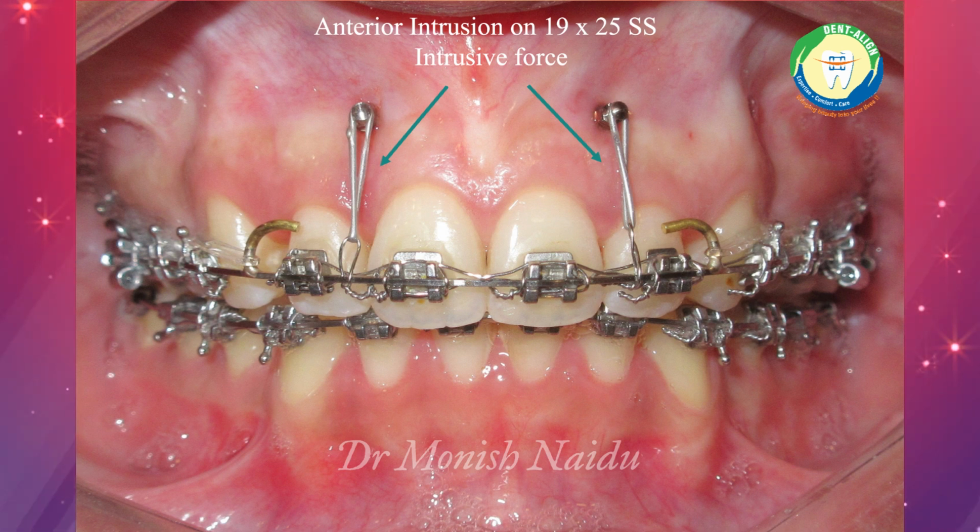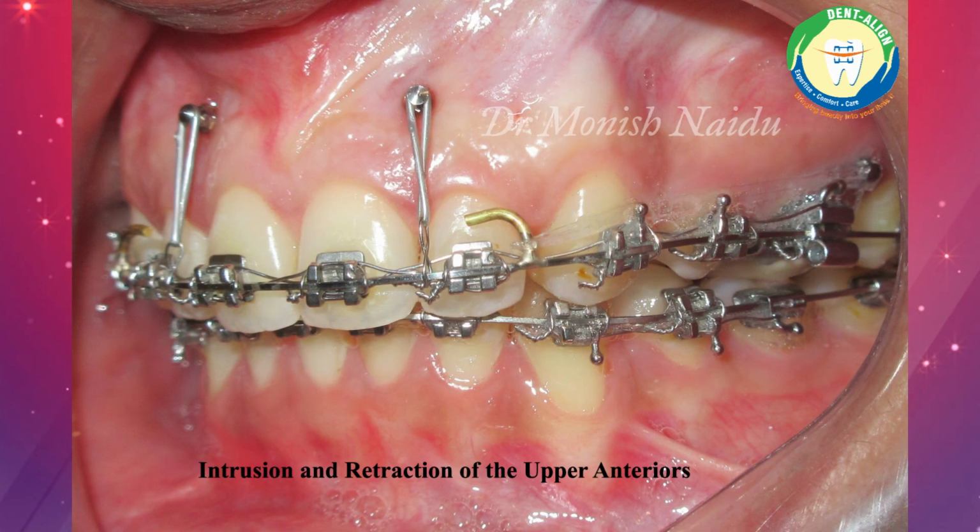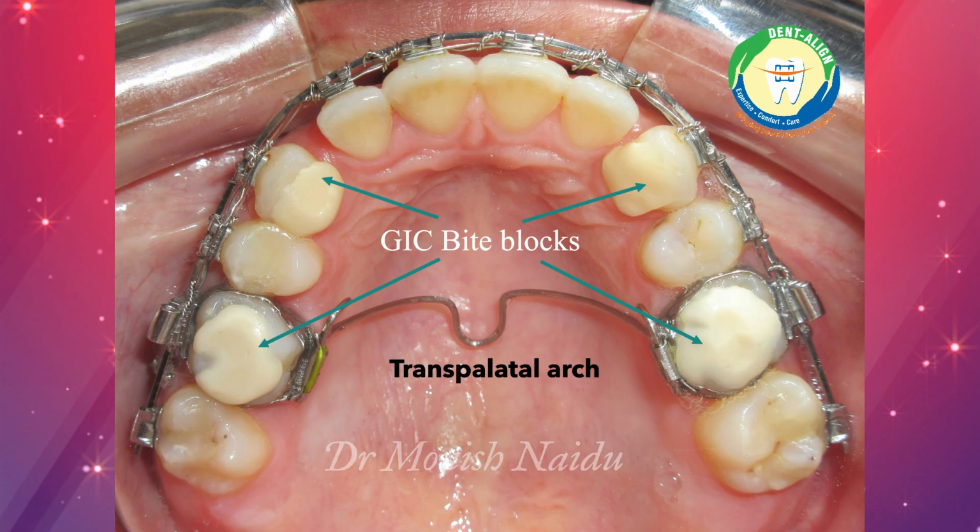And then on a 19x25 stainless steel arch wire, intrusion arch mechanics was applied by taking support of the anterior micro implants, and retraction was done by taking support of the posterior implants. Additionally, GIC bite blocks were placed to counteract the extrusive effects in the posterior region of the arch, since anterior intrusion was attempted, thereby causing a net more anterior intrusive effect.